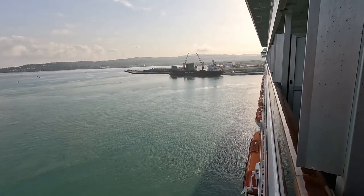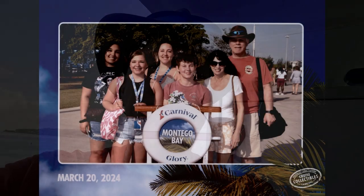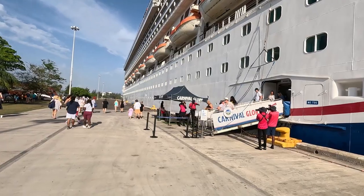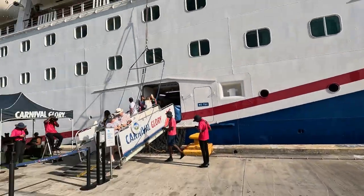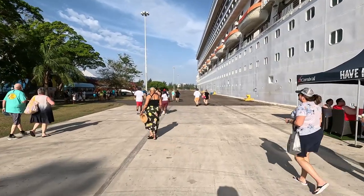Now we're getting ready to go get off the boat and find our tour group and pet some dolphins. Ought to be a fun day. Then we're gonna go to the beach. Just got off the boat. She's pretty good size. We're gonna go find our excursion and see where we go. Be a fun day.